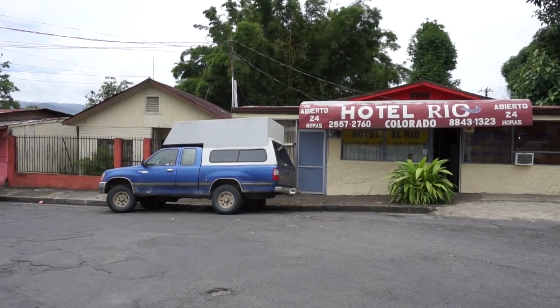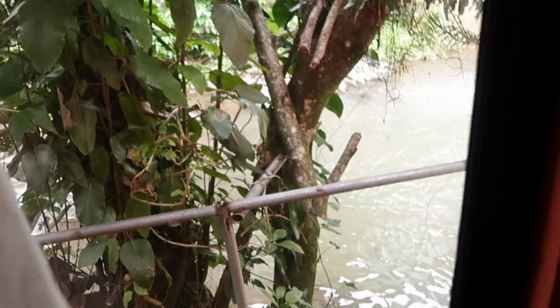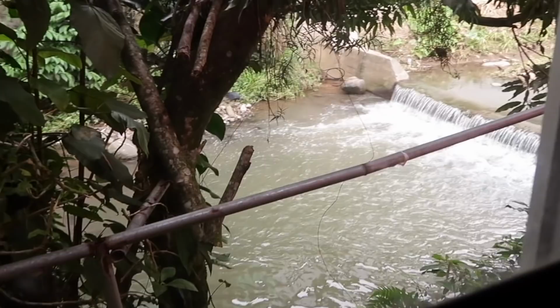We just checked into Hotel El Rio. It's kind of on a river... / drainage ditch. Yeah, it's more like a drainage ditch. Anyways, they let us have the dog. That was the big deciding factor of whether we stayed here or not. Actually, not too expensive. It was 12,000 colones, which is about $20.